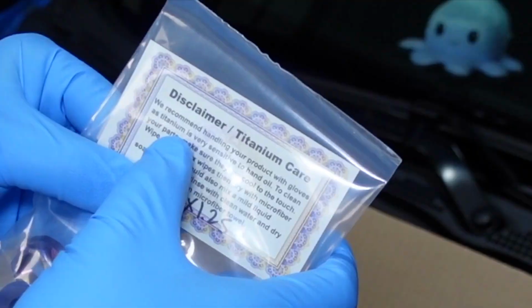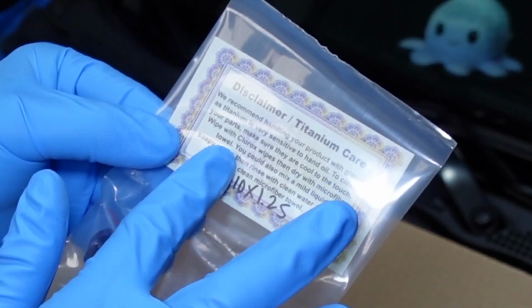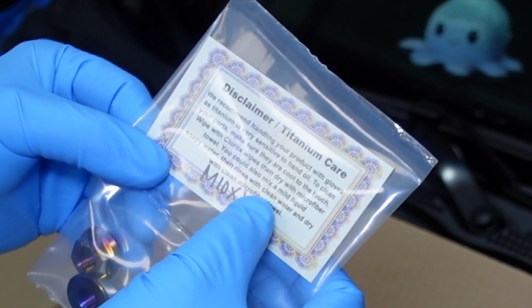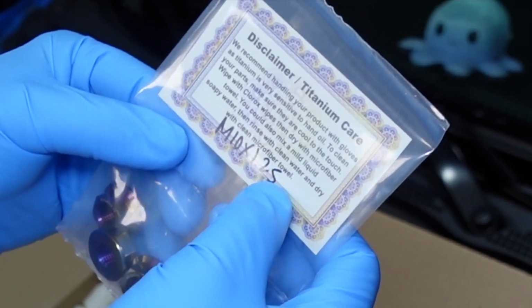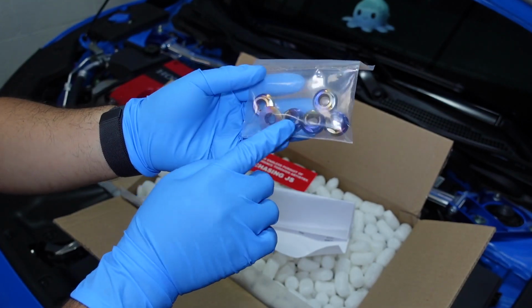As a disclaimer, we recommend handling your product with gloves as titanium is very sensitive to hand oil. To clean your parts, make sure they are cool to the touch. Wipe with Clorox wipes, then dry with microfiber towel. You could also mix a mild liquid soapy water, then rinse with clean water and dry with clean microfiber towel. It's a good thing that I'm wearing gloves so that I don't get my hand oils on this.